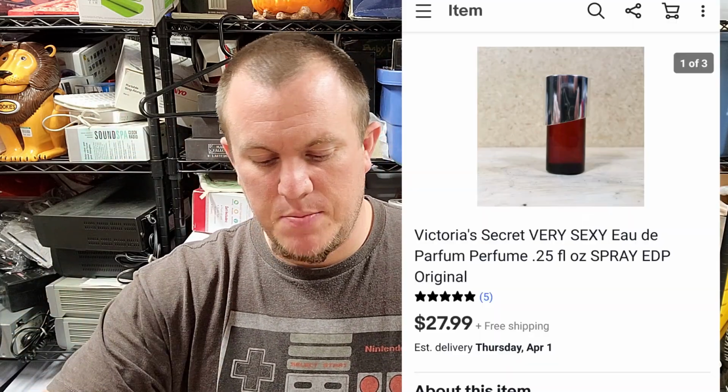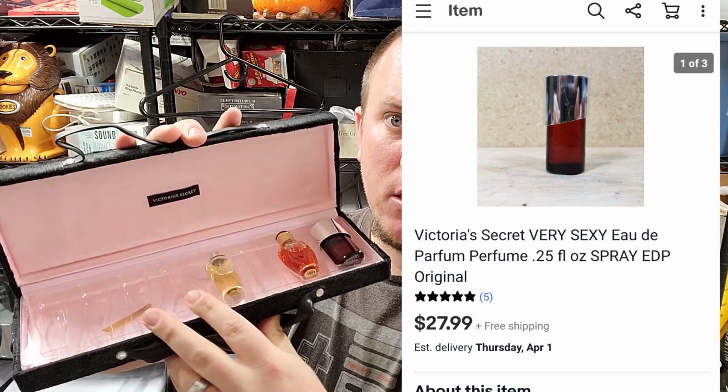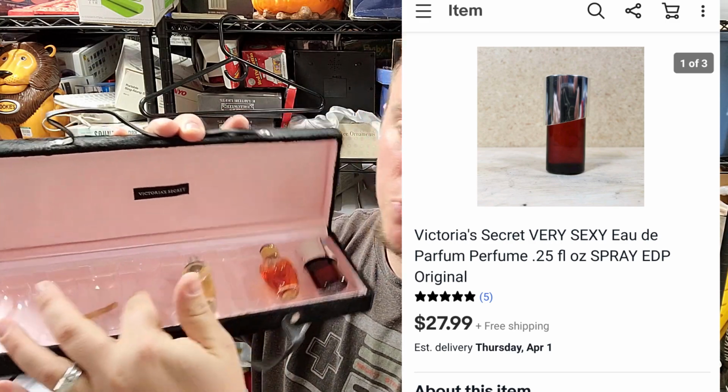I forgot which one it is, but there were obviously 8 in here, but I think one was missing, so 7. These ones on the left were like the Dream Angel ones or whatever. Those ones sold for like 35 to 50 bucks each. So on small little perfumes, some money to be made. They were all new, which was good, but if you ever see that case, open it up, see what's in there. Might be some money, so definitely surprised me.